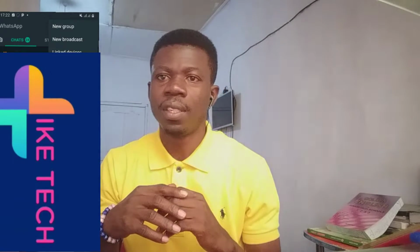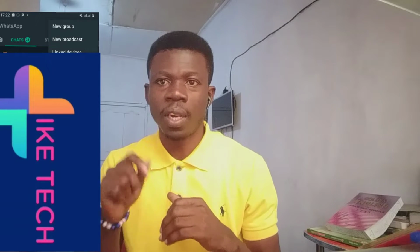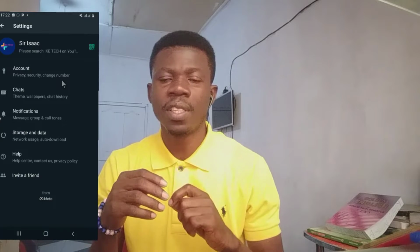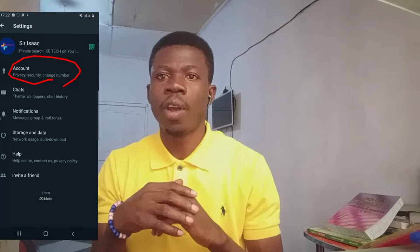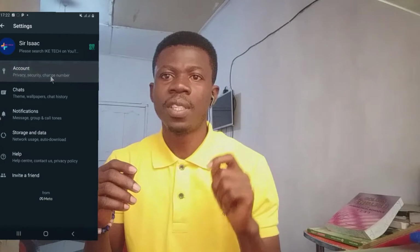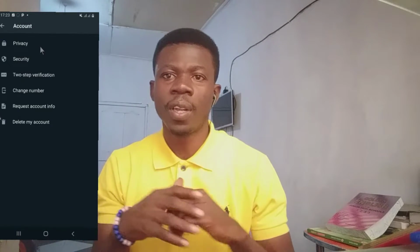Hit on settings. Now after settings, go to account. Click on account. Now after clicking on account, you will see privacy. Then you click on privacy. Then after privacy, scroll down, you will see live location. You see live location. You click on that.